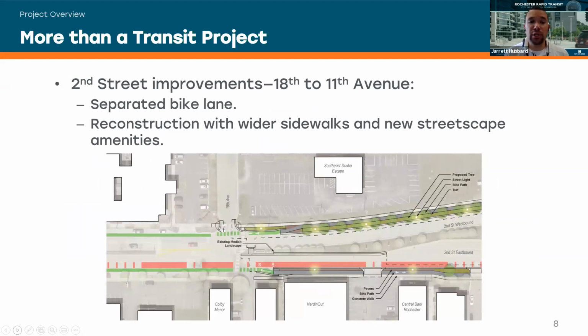The Link Rapid Transit is more than just a transit project, as I covered a little bit, and as you'll hear a little more in a second. It also includes some additional work, and the next couple of slides will highlight that. One of the improvements we're looking to make is the development of separated bike lanes from essentially 18th to 16th Avenues, where the bridge over US 52 would be the primary location for those separated bike lanes. And an additional improvement between 11th and 16th would be a complete reconstruction of the road with new, wider sidewalks and street amenities as well.